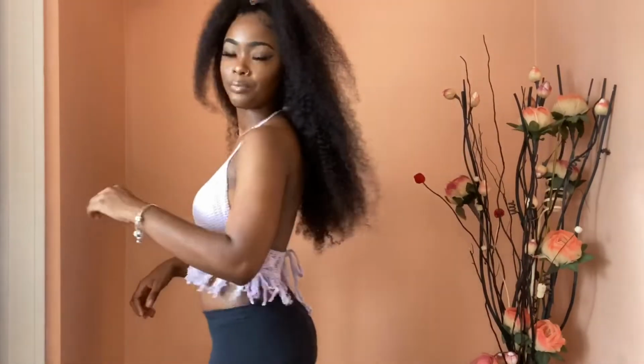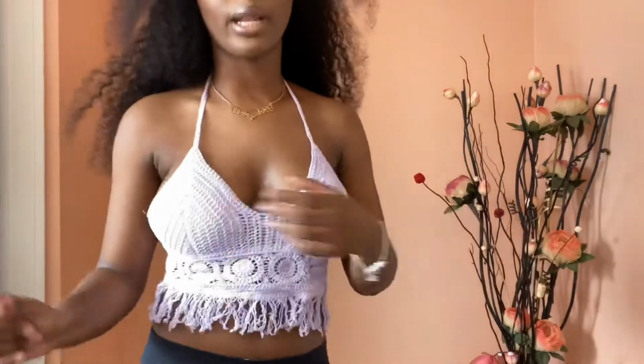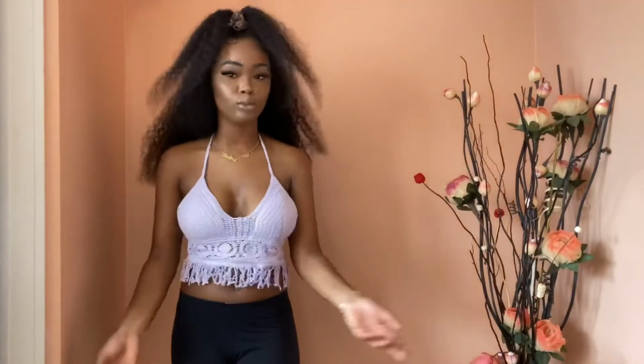Shakira. Something is wrong with me. Like, really. Nah, this is mad cute though. Like, I ain't even gonna hold you. This is mad cute. And if you frontin' like it ain't, then you don't know.